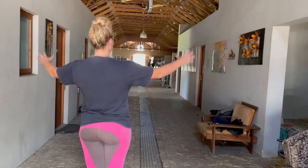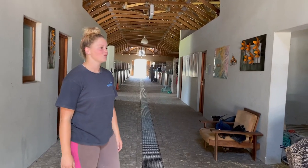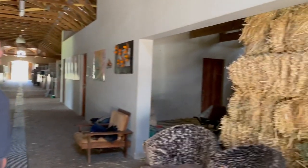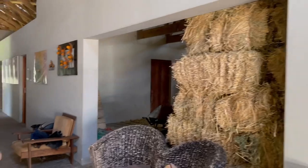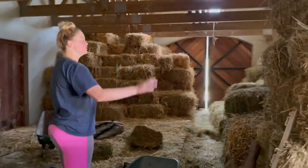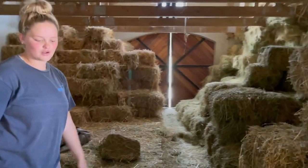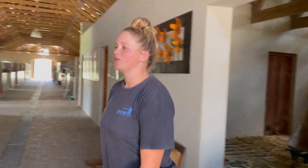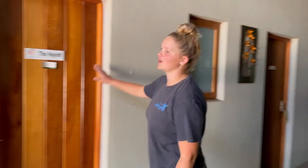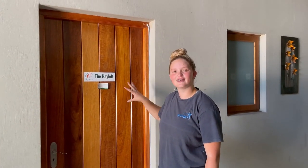When you come into the barn, we have one of the beautiful views, and Ivan is doing buckets over there. And then on your right hand side, we've got our hay room. So it's quite big. Come in here, and then we've got our lucerne, teff, and oat hay at the back. And then our wheelbarrows and all the things we need to feed our horses. And then when you come around in here, we've got our hay loft. So this gets booked out. I'm not going to go in because it's going to get booked out.